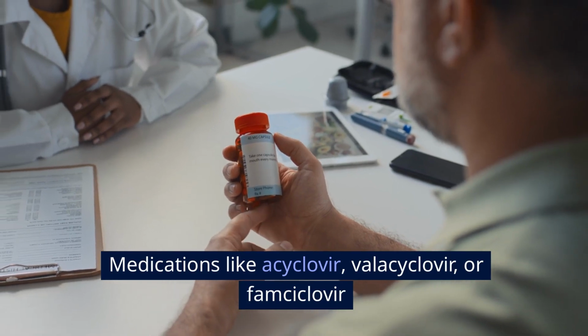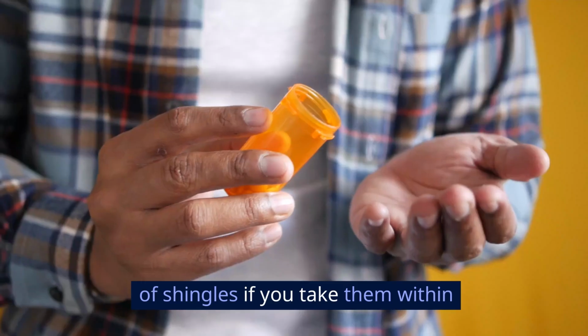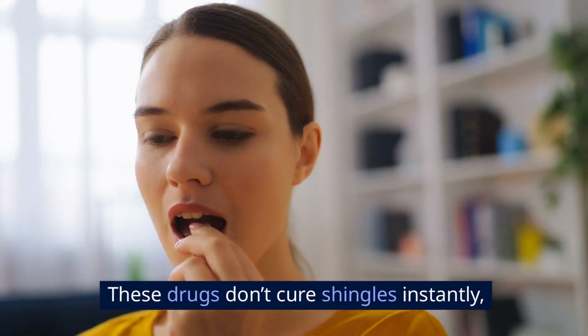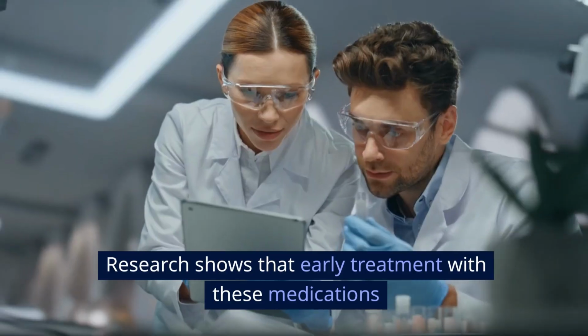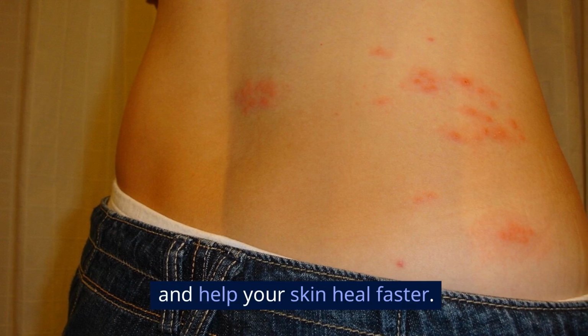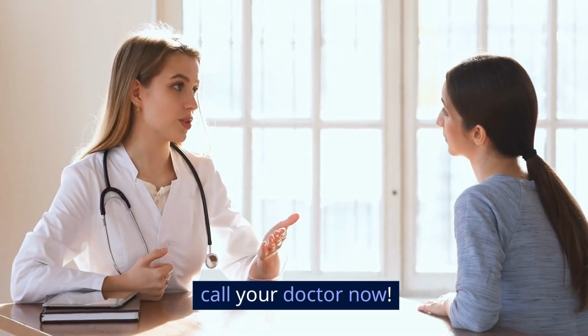Medications like acyclovir, valacyclovir, or famciclovir can dramatically reduce the severity and duration of shingles if you take them within 72 hours of the rash appearing. These drugs don't cure shingles instantly, but they work by slowing the virus's spread, allowing your body to fight it off more effectively. Research shows that early treatment with these medications can reduce the pain and help your skin heal faster. So, if you haven't already, call your doctor now.